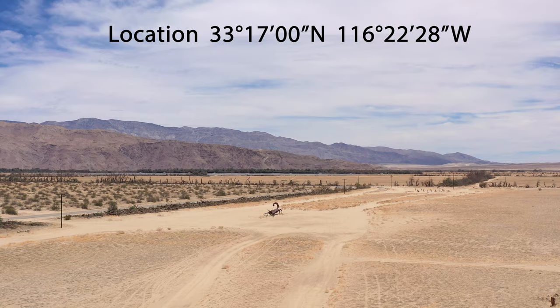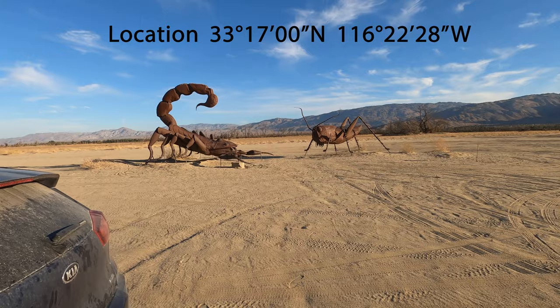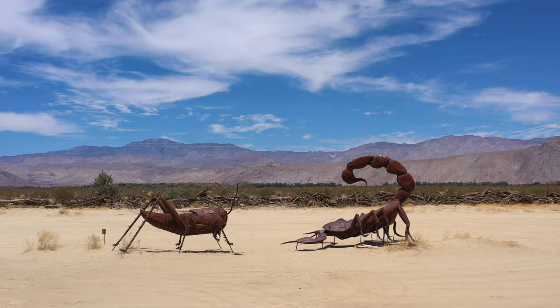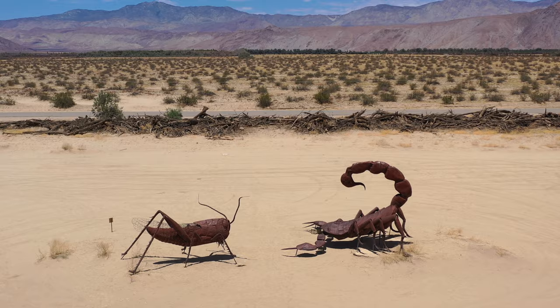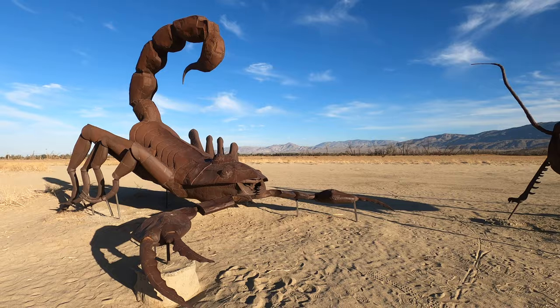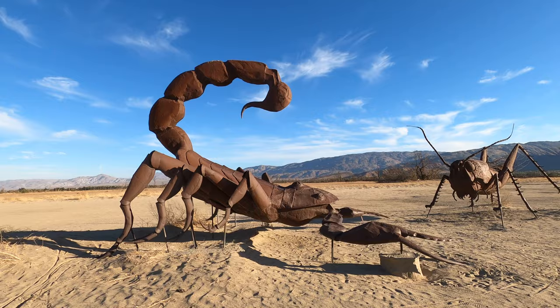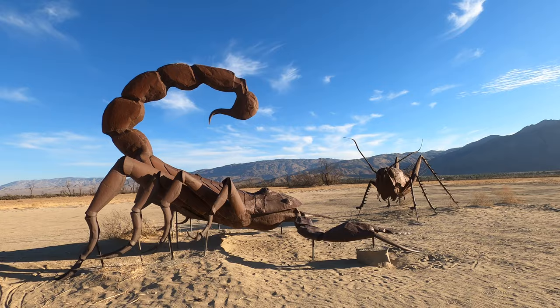Okay, these are the scorpion and the grasshopper. The Milky Way is going to be right in the middle, but I think I'm not going to come and shoot this one again, because I already have nice pictures with light painting and everything. So this one, I think it's not going to be on the list tonight.